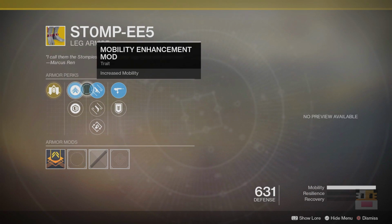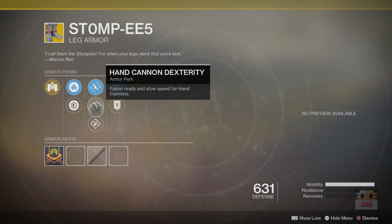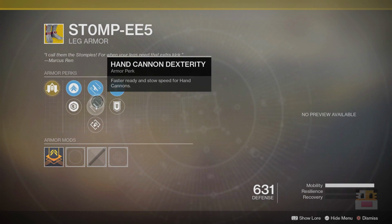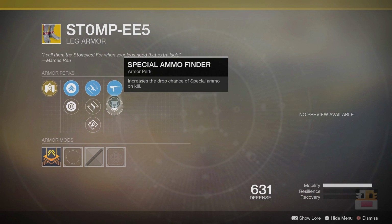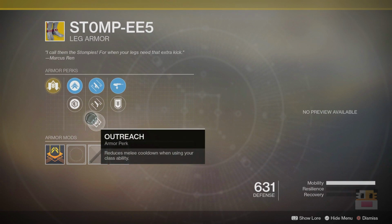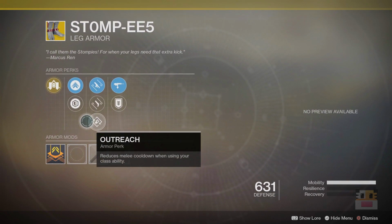And outside of that, you have things like fusion rifle dexterity and hand cannon dexterity, both of which pair up with really good things in the meta, like the Jotunn, the Merciless, and a lot of hand cannons like Luna's and Not Forgotten. Special ammo on kill is really nice for PvE stuff. And the last thing, you do have the melee cooldown when using your class ability, which is something you should be using at all times. So overall, very good roll for a very good exotic.